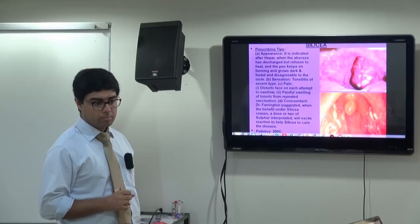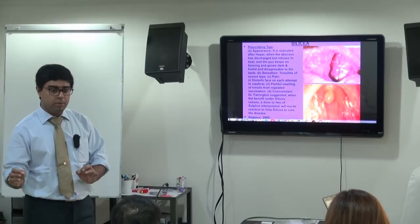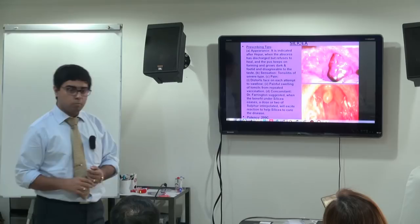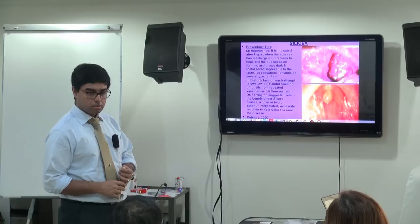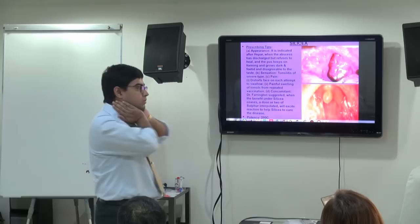You're with me? So what is common? Suppuration in the tonsil is common. But again, silica is another step further. It's more pus in the tonsil. Hypersalve is just the pus point has appeared, whereas in silica, it's more pus in the tonsil. Number two, what is common? Both have the splinter-like sensation. Number three, what is common? Both are better by warmth. But what is present in hyper is the sensitiveness. Can't touch it. So sensitive. But in silica, the sensitiveness is not there. So that's the difference between hyper and silica.